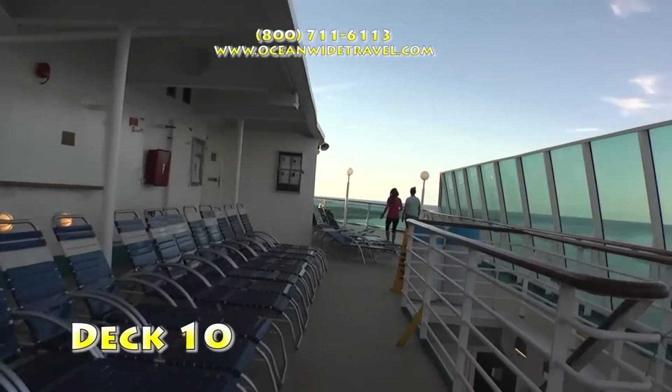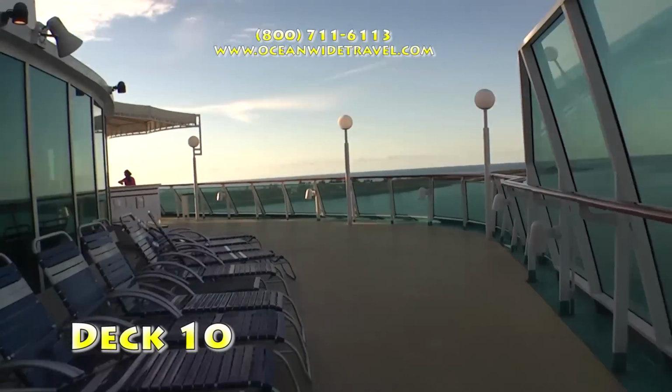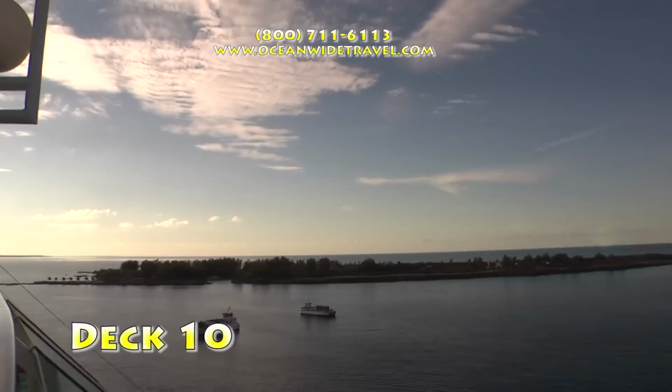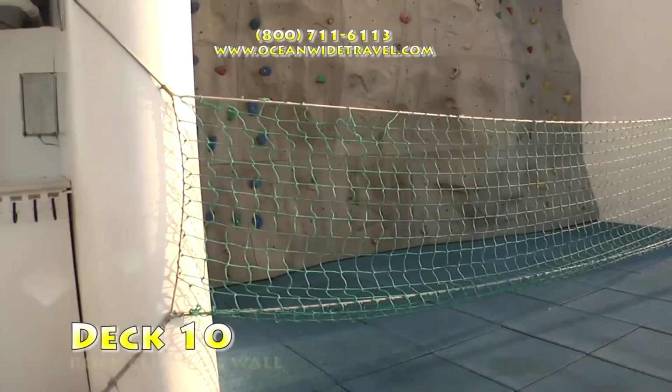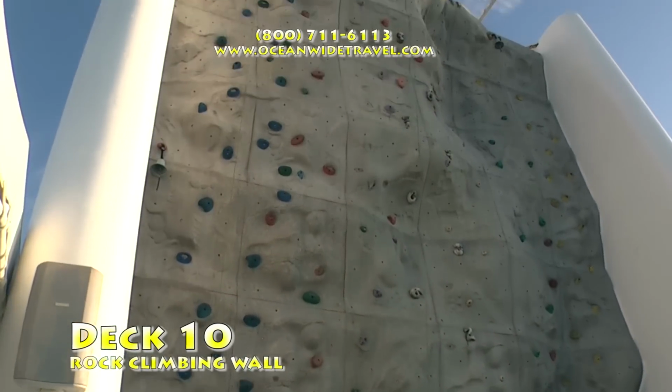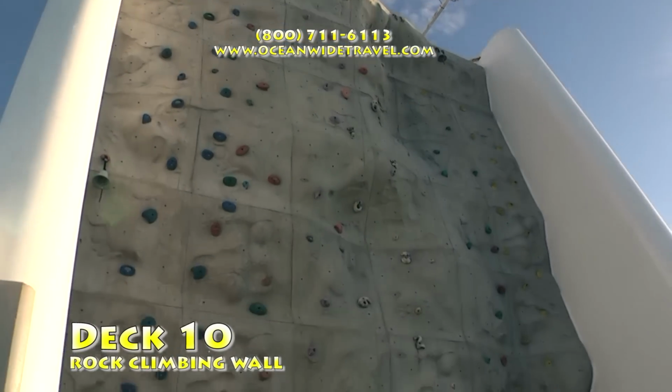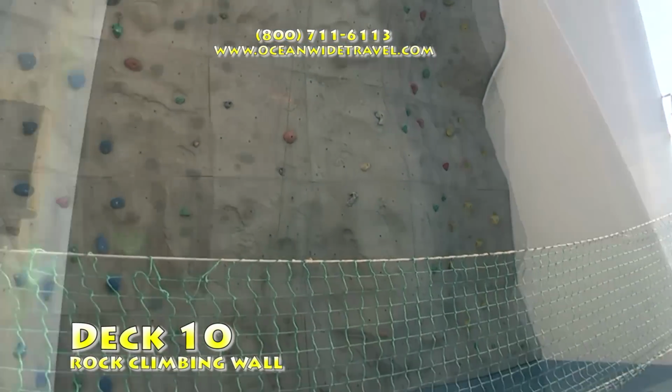with incredible ocean views. Now we're heading towards the aft of the ship, and back here is where we're going to find the rock climbing wall. When you, or maybe even your kids, reach the top, at that point you'll be close to 200 feet above the sea. Now there are rules to participating.